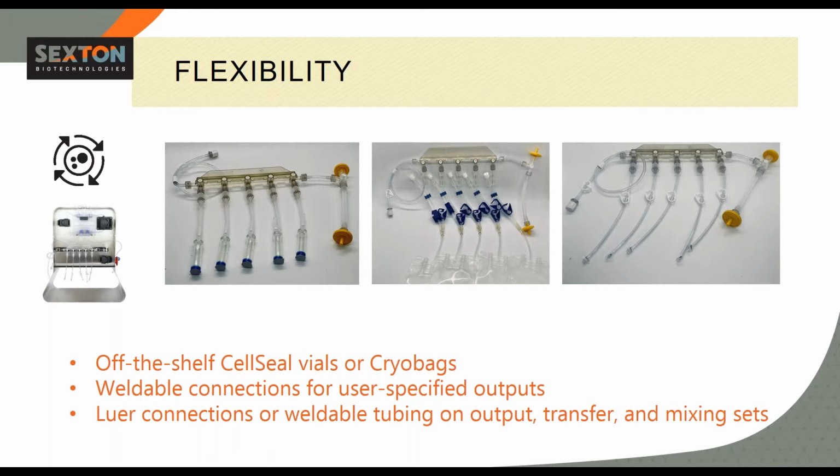And so whilst the CT5 output consumables are available with our own proprietary cell seal vials or with a range of pre-validated bags, there's also the option to create bespoke output consumables. With the manifold you can see on the right hand side there, really allowing users to attach configurations of bags or vials that really best meet their processing need. And so from a unit operation standpoint, the CT5 allows for maximum flexibility from a protocol and consumable point of view, but reduces that variability through accurate and reproducible filling.